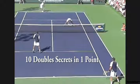and coaching. Here we're going to be taking a look at a short training video of one of the best doubles teams of all time, and that of course is Mike and Bob Bryan. In this training video we're going to be exploring some double secrets while watching them play this one point. But we're also going to be analyzing Bryan brothers match footage to reinforce most of the double secrets that we have filmed with everyday players, recreational players and club players.